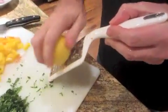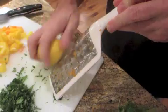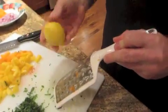All right, we're going to put a little bit of lemon zest. Well, we're going to put some lemon juice in here, but we're going to go ahead and zest it a little bit first so we have some of the zest to throw in there too for a little bit added zing. And the zest is the outside of the lemon's rind. Yeah, just a little bit.